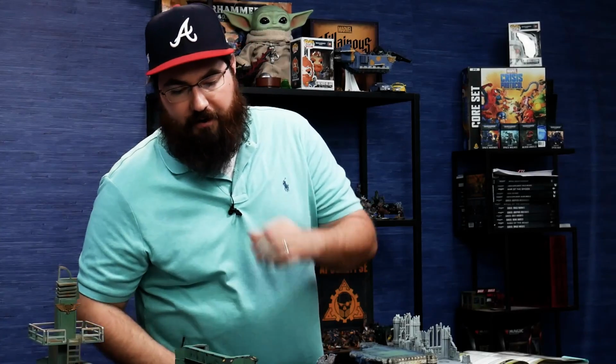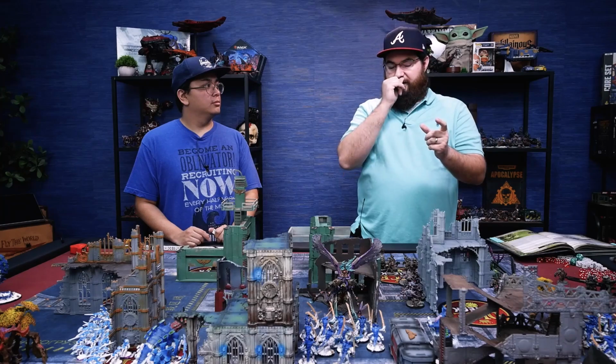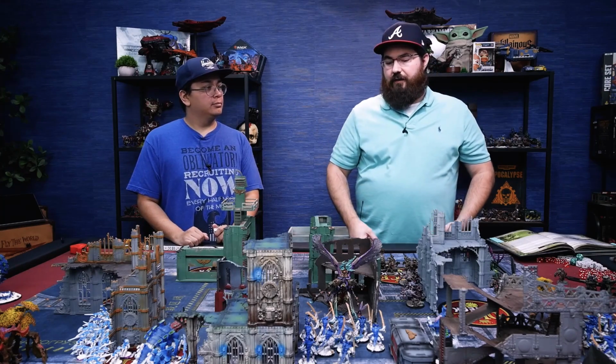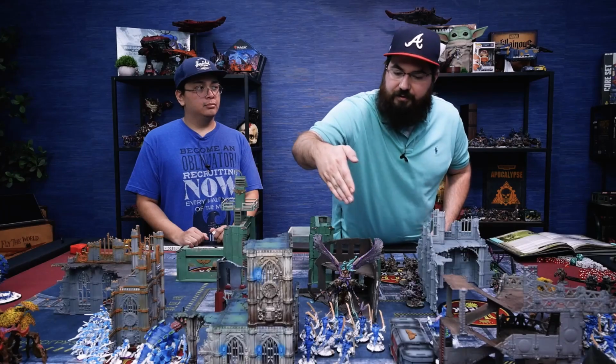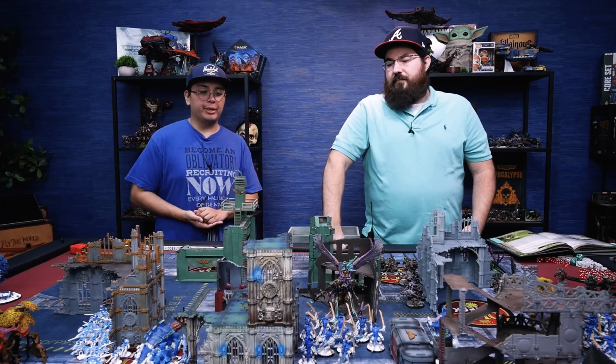So before you get into your attacks, you have what's called a 3-inch pile-in. That means that you get 3 inches of movement in any direction as long as you end up closer to the nearest enemy model. Like Mortarion right now, I'm not touching base, so I could go 3 inches this way as long as I'm closer to the nearest enemy model. Yeah, and that's called a pile-in. Every single unit does that when they activate.